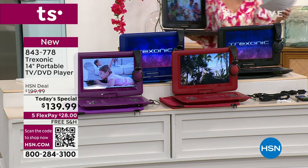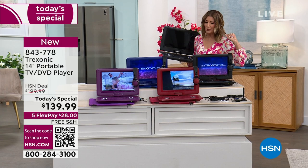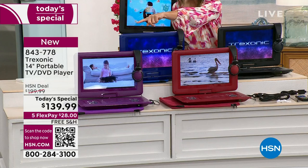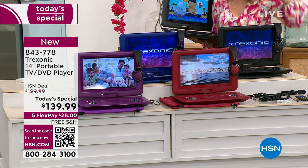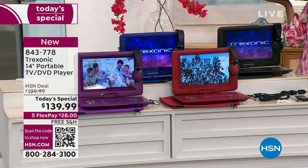So how about a fabulous color with your amazing Trexonic TVs? These are always a fan favorite here at HSN. How about a bright purple? We're talking Mother's Day, Father's Day, graduation gifts. Love it in the purple, love it in the red. Also comes in blue, and we have it in this black, but you're getting all the accessories. In fact, we're giving you 3 more accessories than we gave you last year.